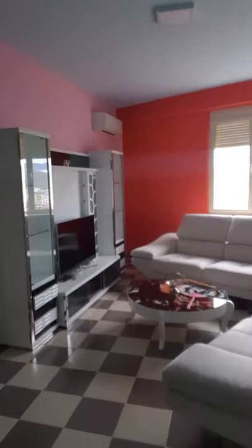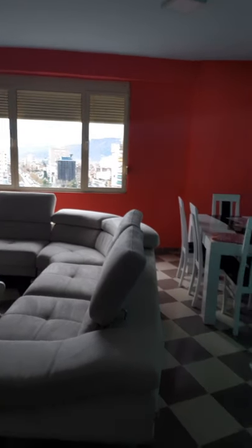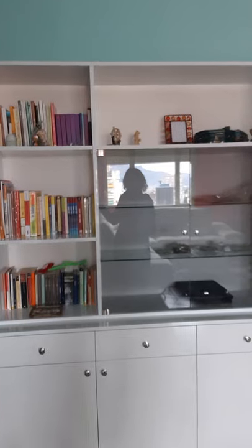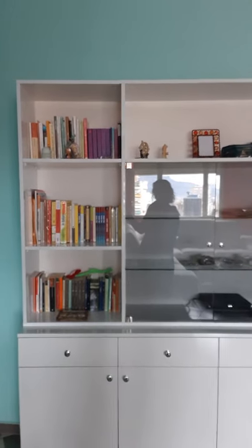And this is the living room, dhoma e ndenjes, the living room. All right, so here we have the TV, televizori, and the window, dritarja, and the table where we eat, tavolina, ku ne ham, where we eat, and that's it. It's a nice place. As you see, also a library for the books. In Albanian, we call it library.